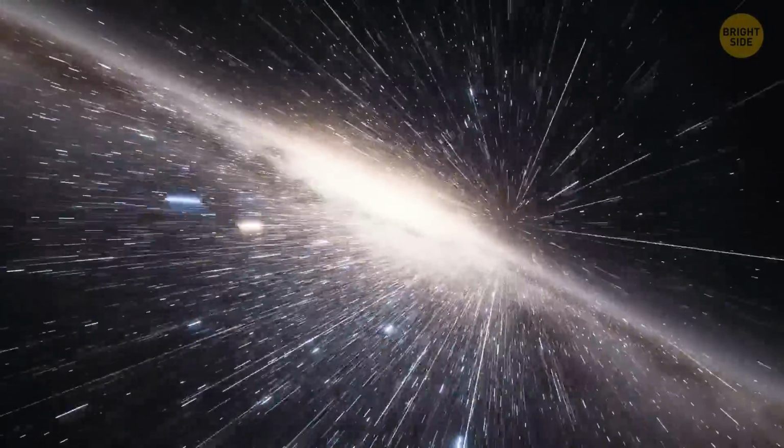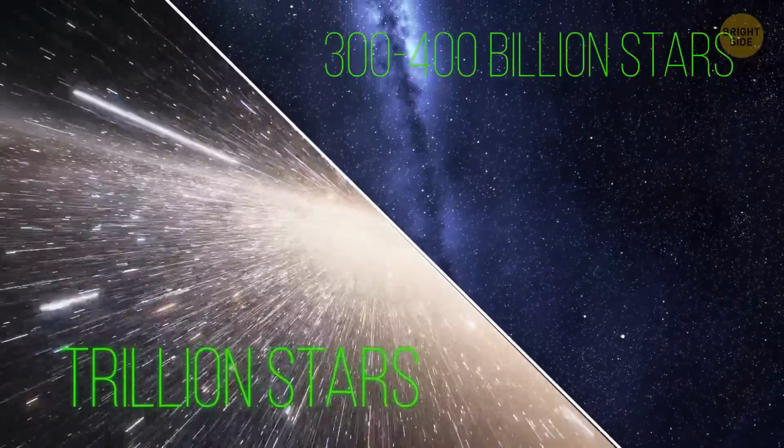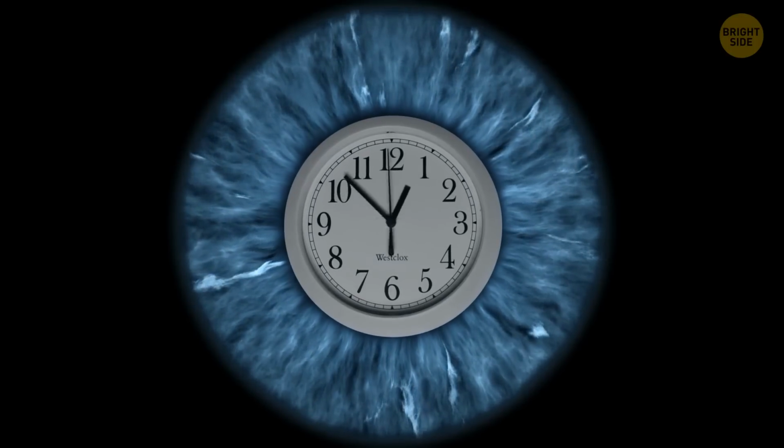It's estimated that the Andromeda Galaxy contains 1 trillion stars, compared with the Milky Way's estimated 300 to 400 billion measly stars. To see the Andromeda Galaxy, you must allow your eyes to become dark adapted. This might take about 10 minutes while your pupils dilate to take in as much light as possible.